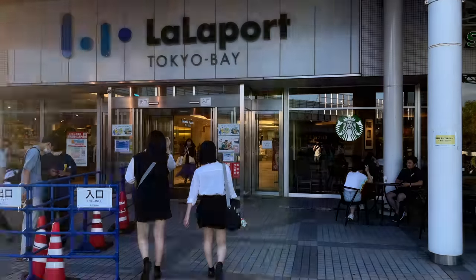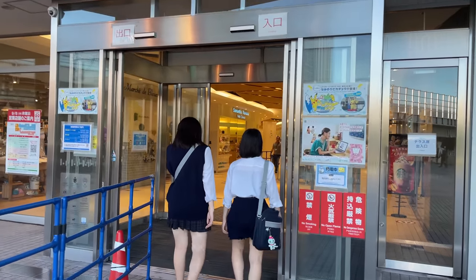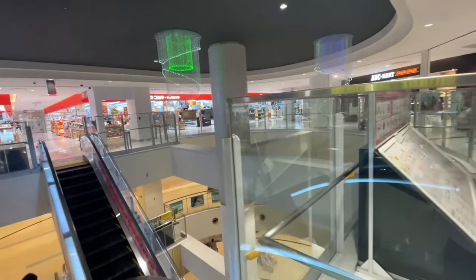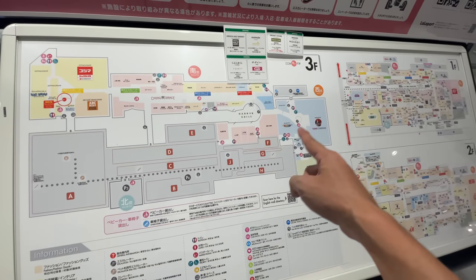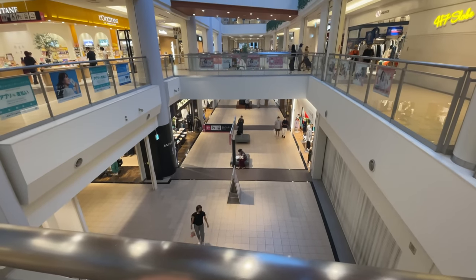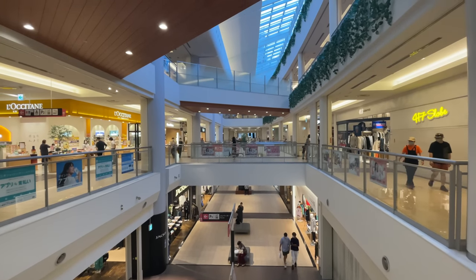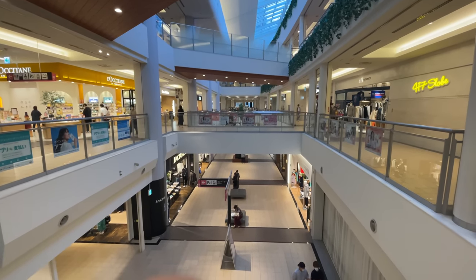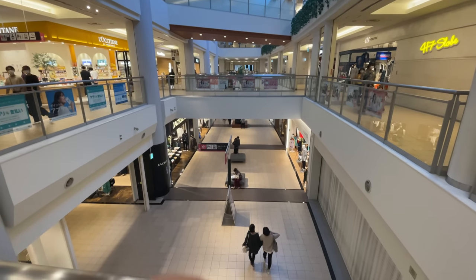Wow. I can't really shoot video inside Lala port, so let me show you guys a little bit how it looks. It's a pretty big shopping mall. So many stores inside. There are three floors and we are over here. So let's keep walking. There are cinemas too. Lala port is a popular shopping mall in Japan. They have a pretty similar style. It's more like a European style compared to Japan's shopping malls. There is a big street in the middle and there are many shopping streets. That's how it looks. We have it in Osaka too.